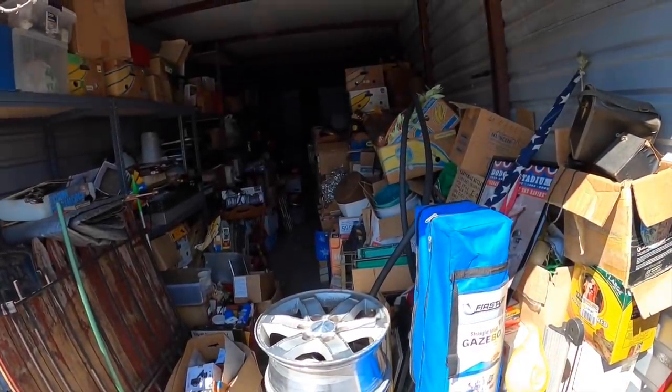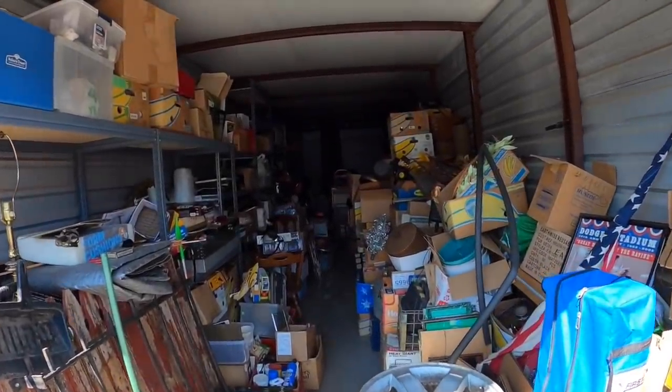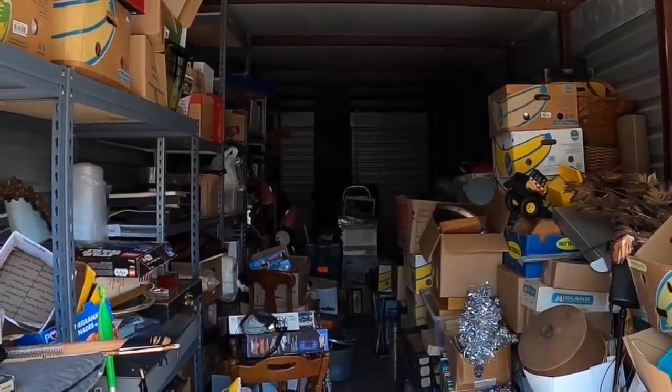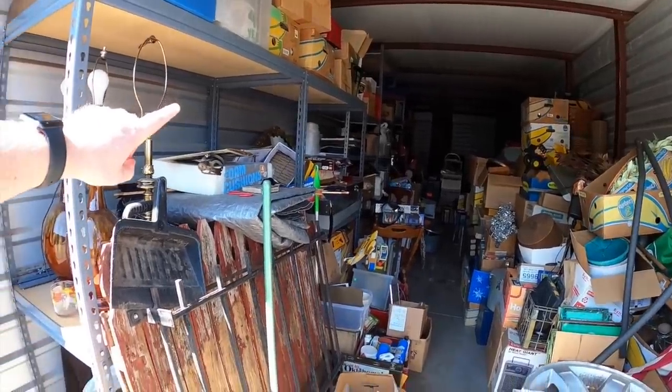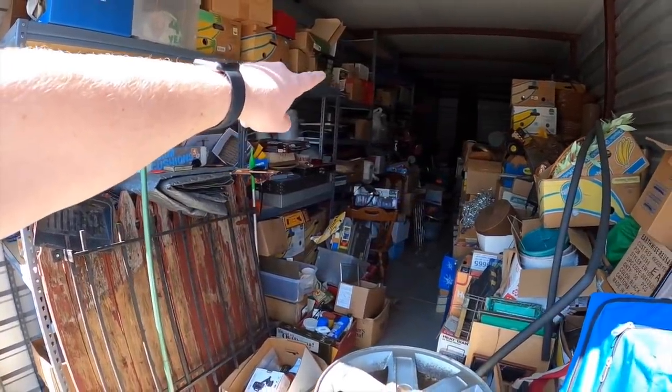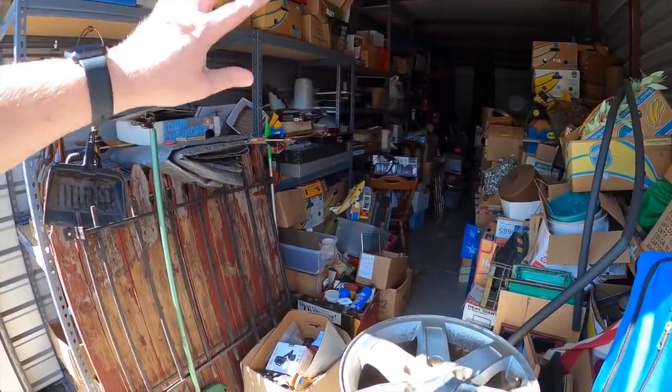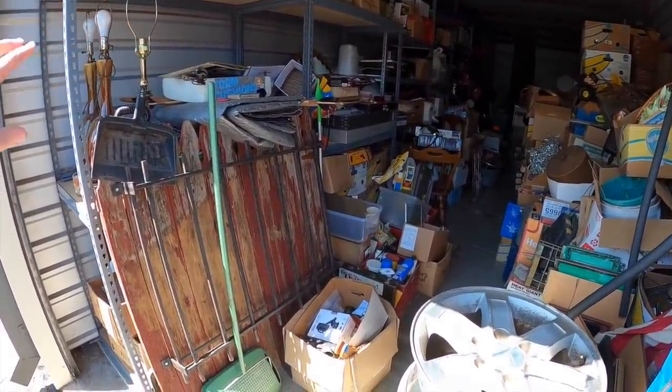All right, this is the first 10 by 40. Might be kind of difficult to see all the way back there, so we'll do a deeper dive later. But you can see there are 1, 2, 3, 4, 5, 6 storage racks. Each one of them is pretty much full of stuff.